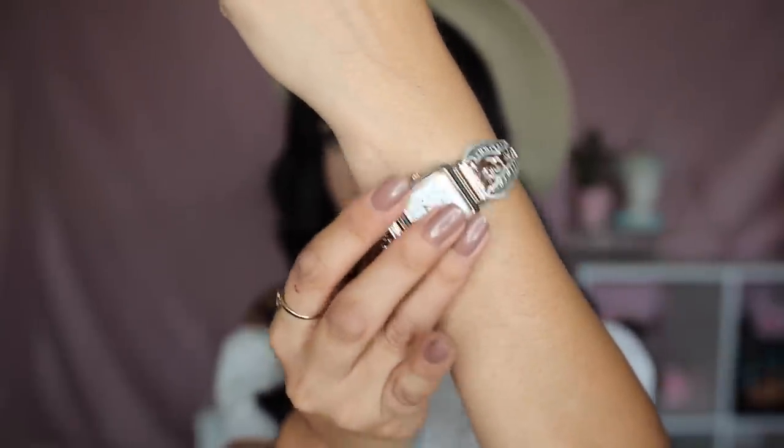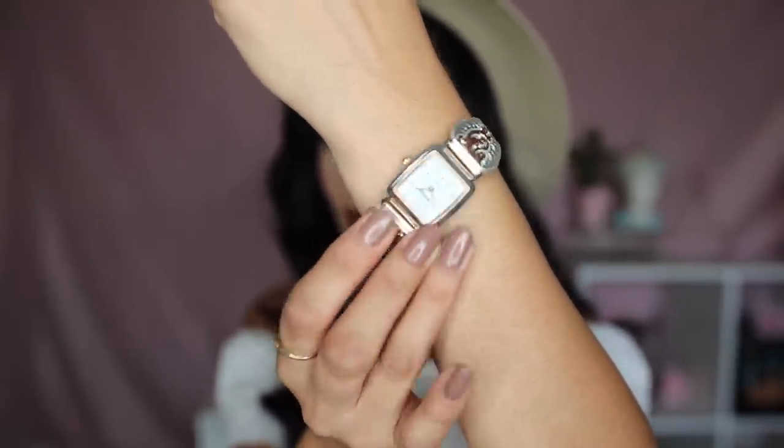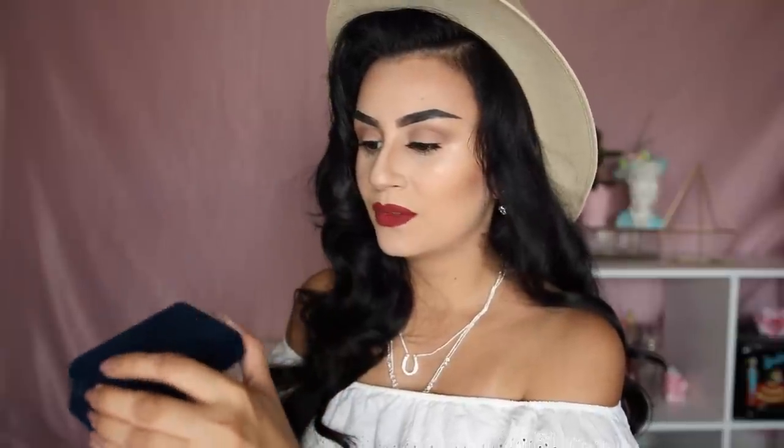It is a little bit loose, but I didn't want to resize it a little bit smaller. I thought it was perfect. With this, I can easily match some rose gold earrings. I have some gold earrings right now, but I could easily match some rose gold earrings and it will look perfect. This one is a beautiful, beautiful set.